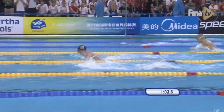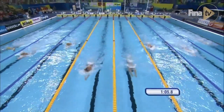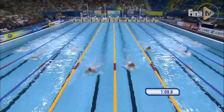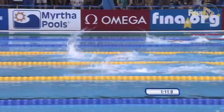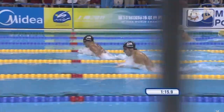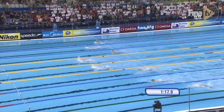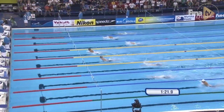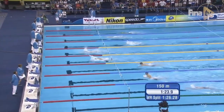So as you can see, in their breaststroke they're pushing the tempo a little bit. They're both increasing the stroke rate. They're trying to build into this third 50. And their hips are on top of the water, which is really hard with breaststroke since it's the slowest stroke. But as you can see, Lochte is pulling away a little bit, actually. But Phelps is coming back.